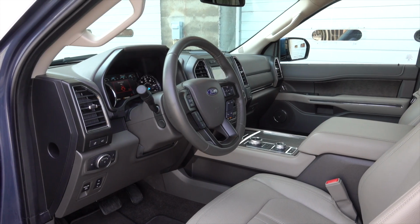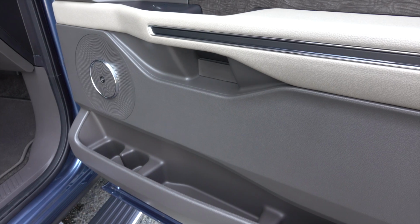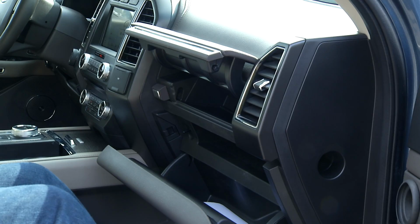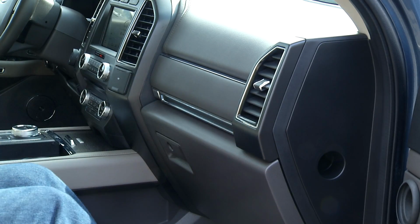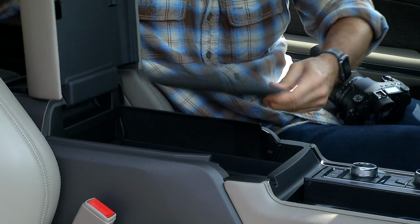For those who are prone to misplacing things, the Expedition may prove problematic. There are any number of places to lose stuff in here, including 2 glove boxes and a center console that is deep and large enough to accommodate a 9th passenger.